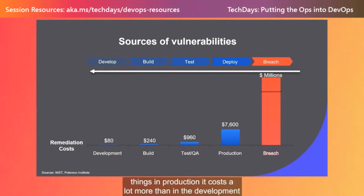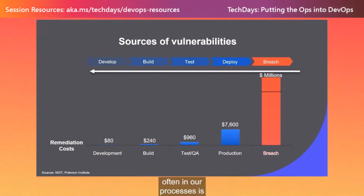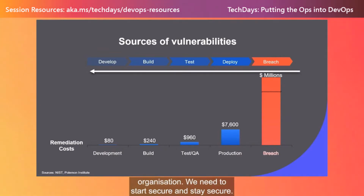And we also know that when we fix things in production, it costs a lot more than in the development phase. And that's why looking at ways to do things early and often in our processes is absolutely advantageous to us as an organization. We need to start secure and stay secure.